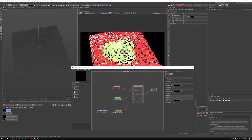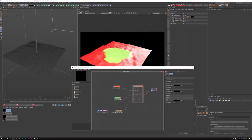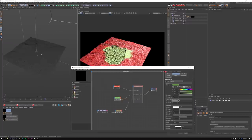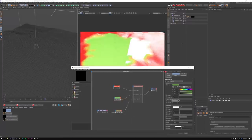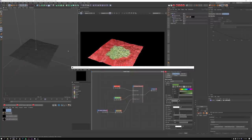So now you can see this green, I'm not sure if it's a healthy green, but it's a green nonetheless. Maybe I'll change that. Make it a little, well, now it looks like puke green. Anyways, you can see the transition. We've got this glossy green map, and we've got this unhealthy damaged red map, which is a little bit more rough.